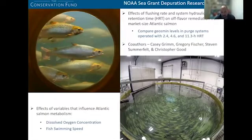So the next research project that we carried out was funded by NOAA Sea Grant. And again, really looking into how we can fine tune and make better this depuration process. For these particular studies, we looked at trying to pin down how much water we need to exchange through our depuration systems, looking specifically at hydraulic retention time, which is how much water you need to exchange through a system to completely replace the volume of that system.